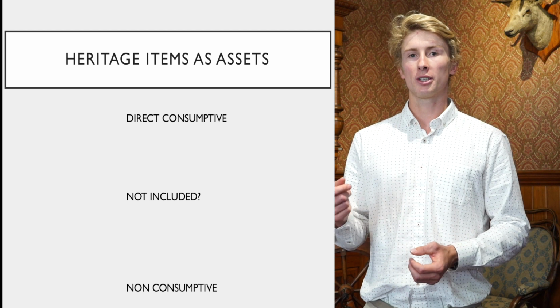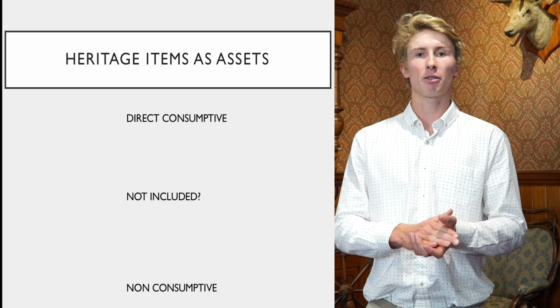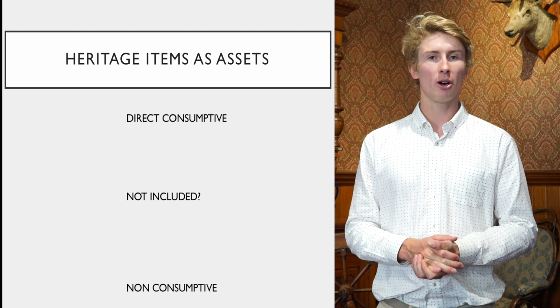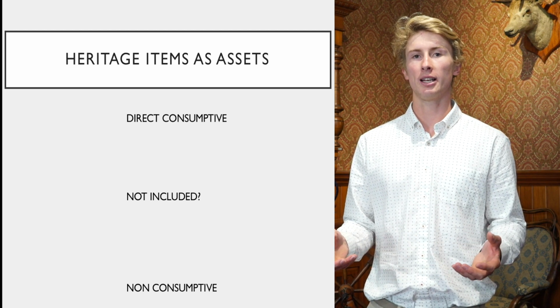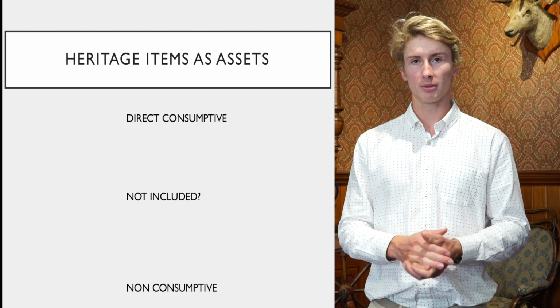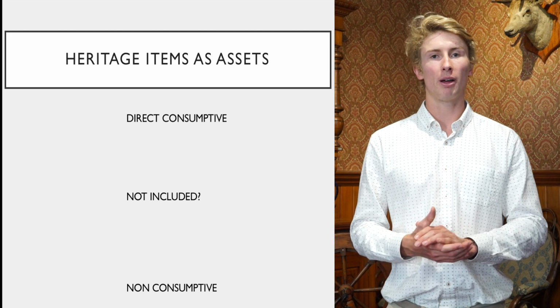Or if we look at the consultation paper that I investigated, they take a view directly from the definition of an asset. Due to this, they do not believe that intangible heritage items can be recorded as an asset. This is because they cannot be controlled by an entity due to the fact that they are owned by the whole community.